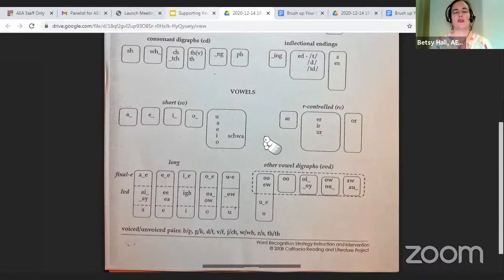So here's our short vowels. R controlled, that's where the R changes the sound of the vowel. So AR says "ar." All three of these say the same thing. And OR says "or."